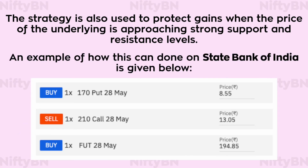An example of how a collar can be set up on State Bank of India is given below. Buy one lot of futures at 194.85, sell one lot of 210 call at 13.05, buy one lot of 170 put at 8.55. All of these have the same May 28 expiry. The current spot price of SBI is 192.90.